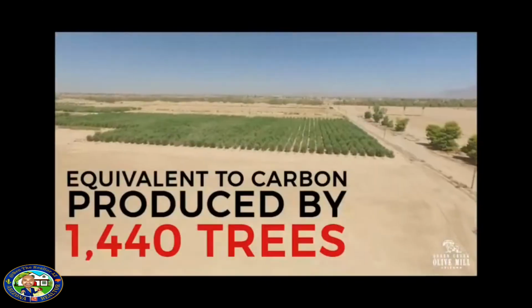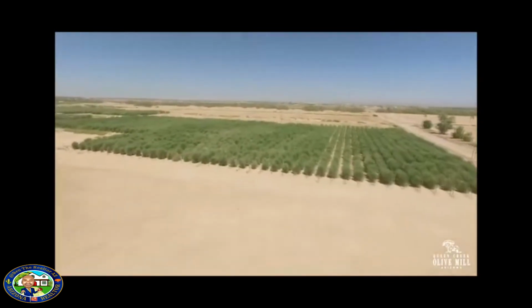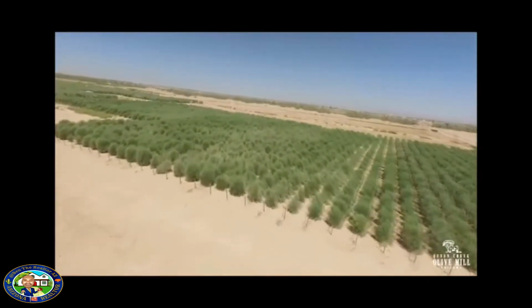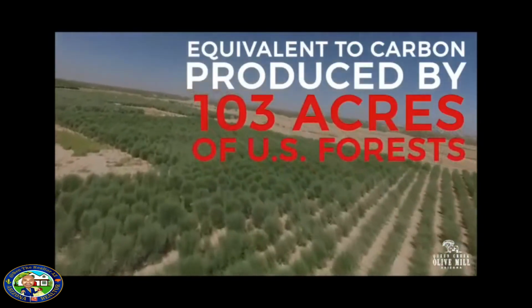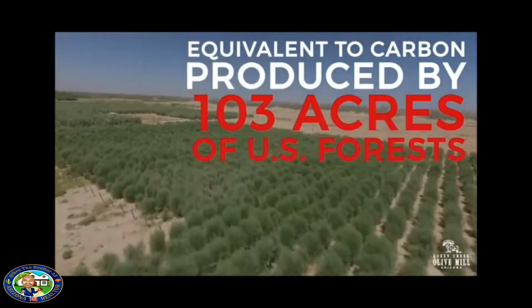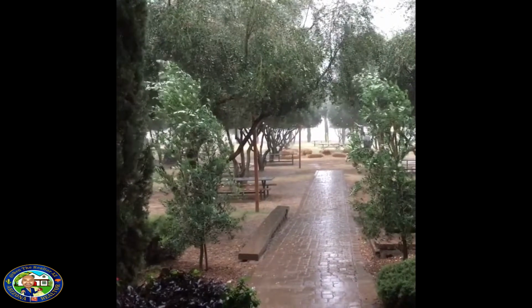That's what I love about the Olive Mill: the outdoor dining, the fire pit. It's a nice, smooth, kickback, chill ambiance. And you definitely gotta check it out during monsoon season. Check this out.